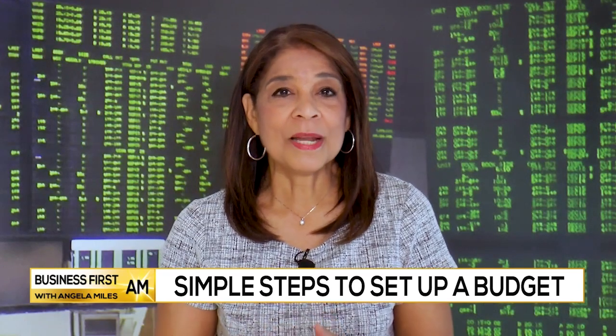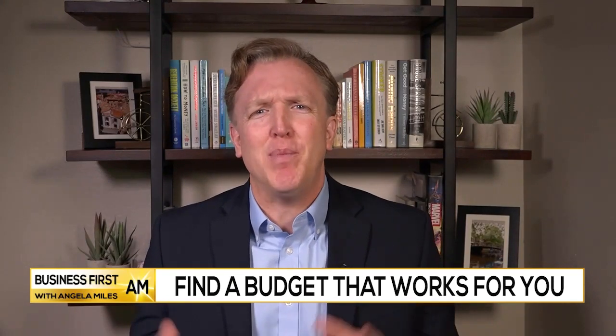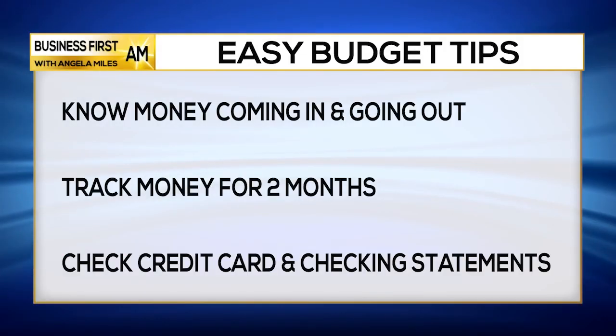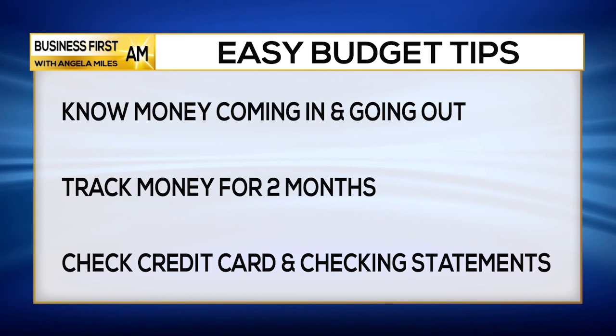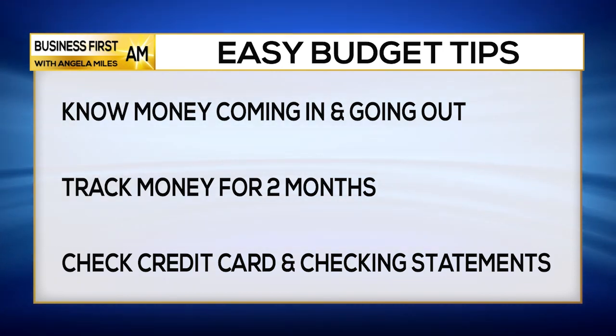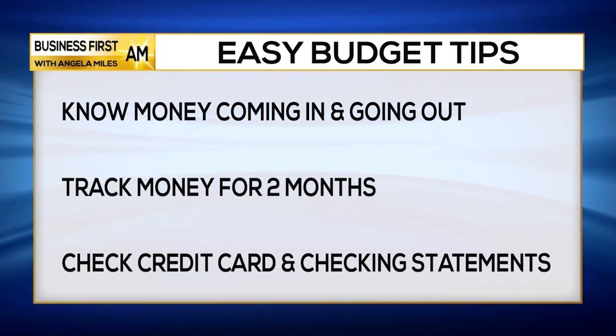Do you have any money tracking tips? Another thing that you can do to help your tracking and creating that baseline for that budget is to look at your online credit card statements and online checking account statements to see exactly how much is being spent. Those are really great ways to be able to break down exactly what you're spending.